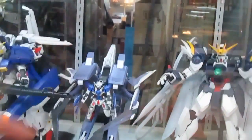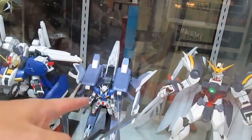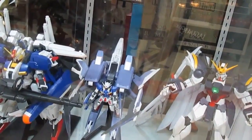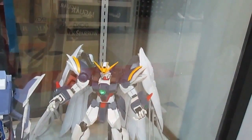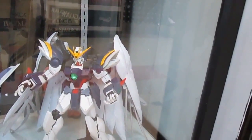I think they have the TT Hongli version of this one, and I don't know how much it will be. I think it will be like 60 ringgit if it ever comes to Malaysia. So we have a perfect grade Endless Waltz Gundam, I think. Yes, it is a perfect grade because it's really big.